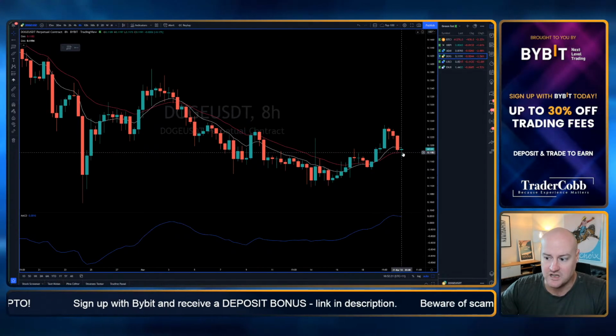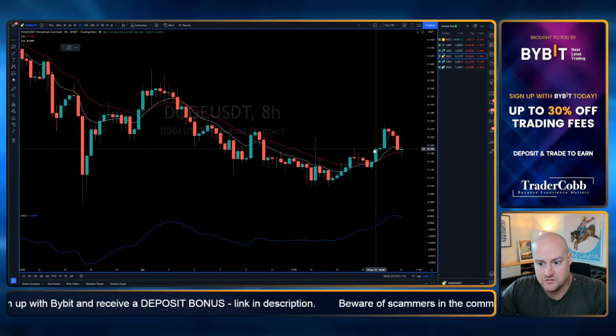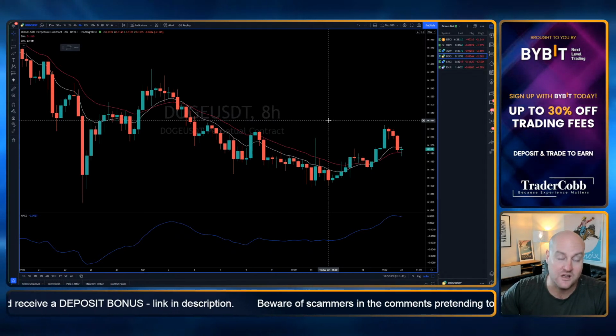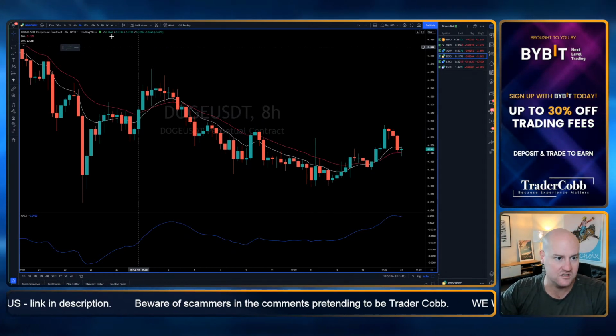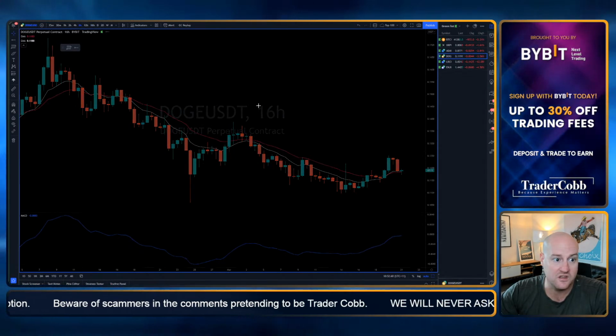Doge, bullish candle in there. Not accustomed to Doge, but not unwilling to trade it. I do still stand by XRP and Cardano being potentially better options. However, this is here, the 16 with that higher low there as well. There is an option there on Doge.